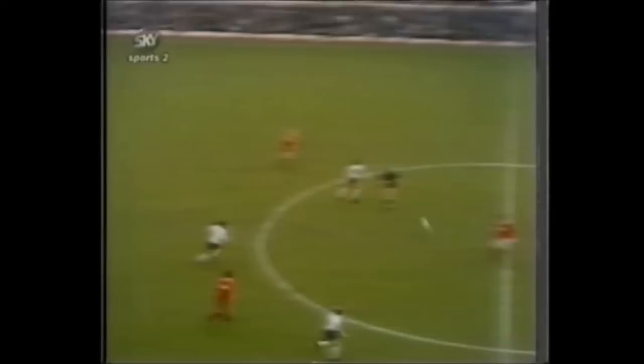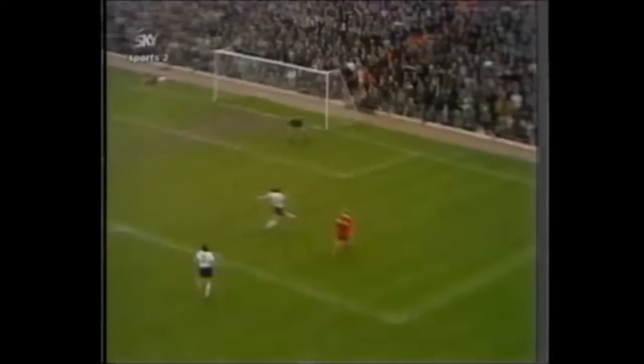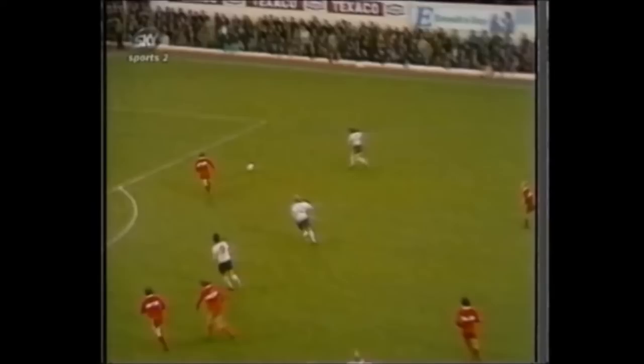It's Foggan. Fine ball, Mills. He's going to chip it, and he scored it. What a beautiful goal! Giving the ball away to Hector. Hinton. And Hinton squeezes a goal in. Would you believe it?